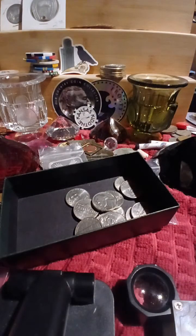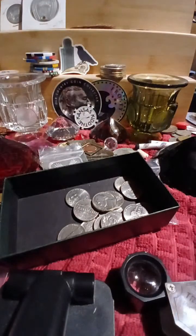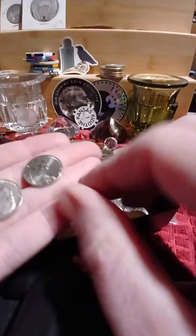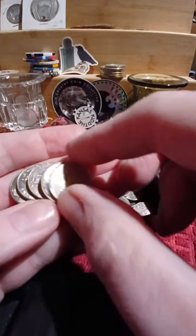So far, not too much luck. Close, 2023. But they made a whole lot of 2023s. And I don't know why they only struck so many in 2024s, but 1964 here, they made a lot of nickels that year. 2021, a couple more recent nickels. These aren't doing much so far. Be nice to find a war nickel, or like I said, the 2024 I'm looking for.